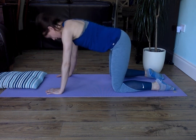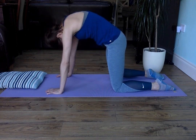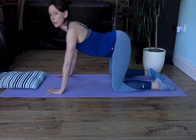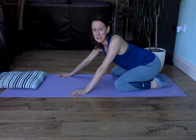Just a few repetitions, stretching out that back. Great. Well done. So you can finish off with Joe's cool down and to stretch out. Really great work. Well done.